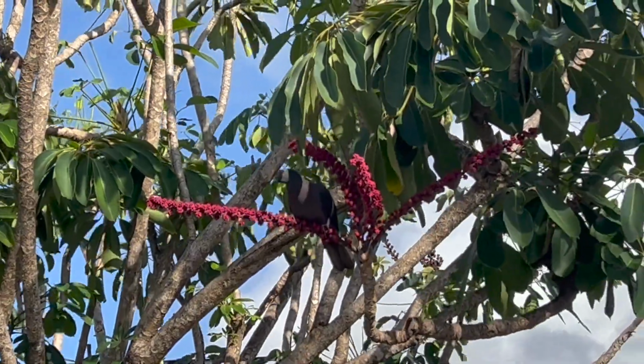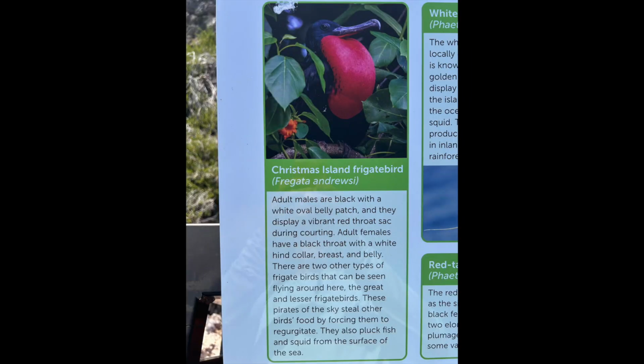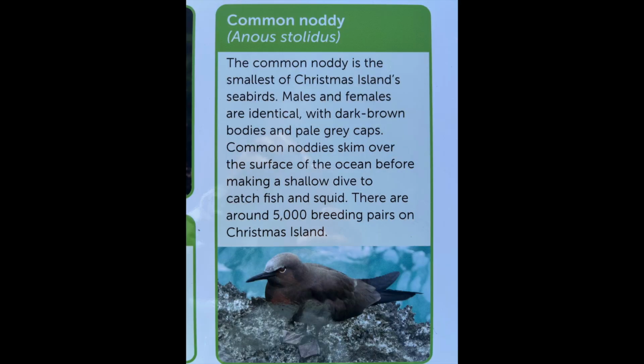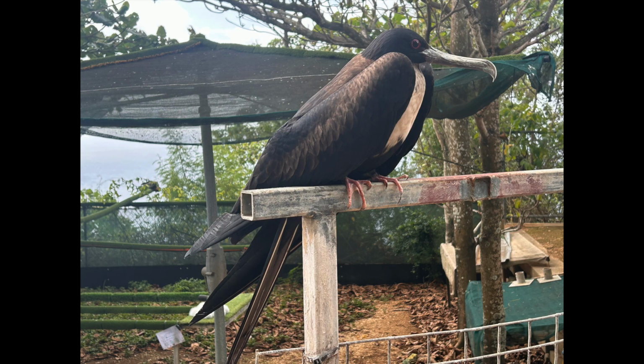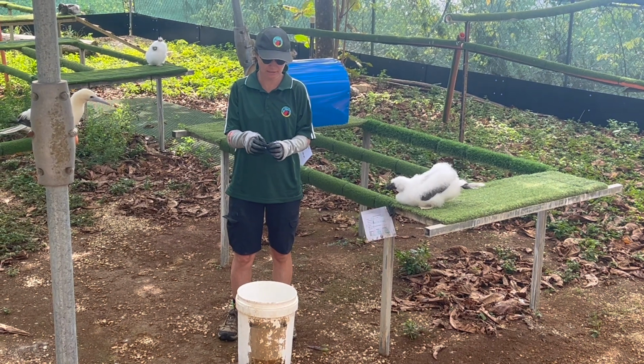Oh, they're gorgeous. They are native imperial pigeons. Many of the seabirds I had been seeing were described in some of these posters. And here is a fluffy, red-footed booby chick. At a rescue center, it was easier to get pictures of the adults, like the white form here and a frigate bird.